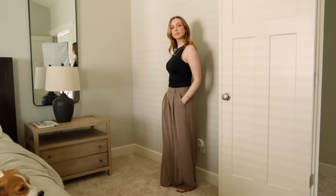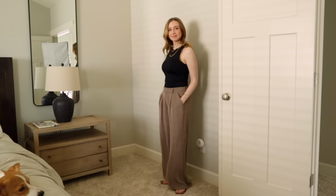I know there are wide leg pants that are considered lower rise, but those are really hard to find. I'm finding most wide leg pants are high rise, and that elastic allows me to wear them a little bit lower. Now my next rule. Highly controversial. Every time I say it, I'm going to get comments that say, but I can't do it. That's okay. These are my rules.